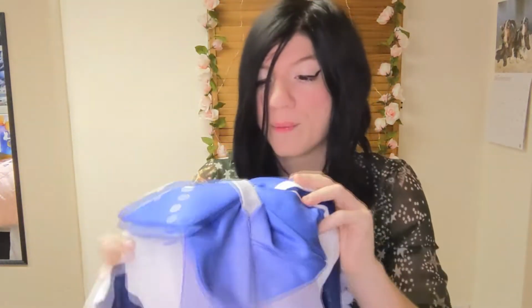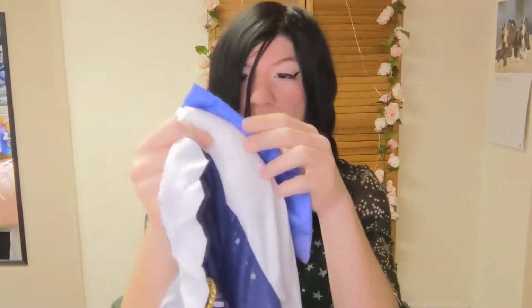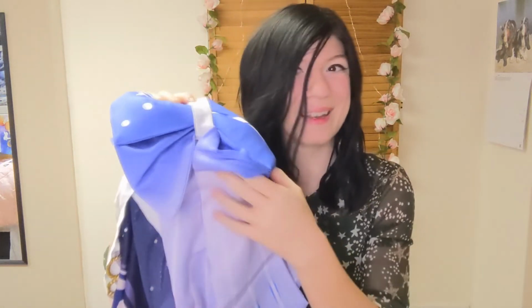The collar looks really nice on this. They match the gloves, which is nice. I like how big the bow is. It actually has a pretty nice shape to it. I don't know what they have filled it with. I can't tell, but it's firm and holds the shape very nicely, which is good. I was kind of worried the bow might be floppy and just not be able to stand upright.